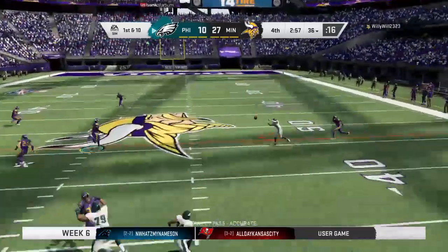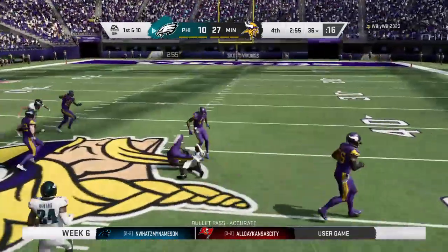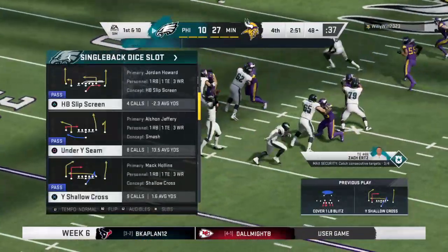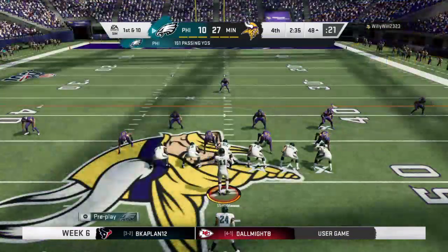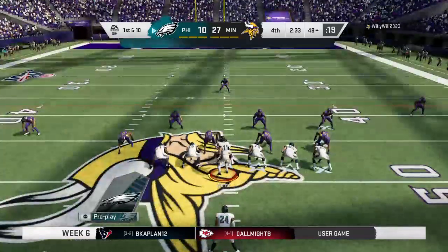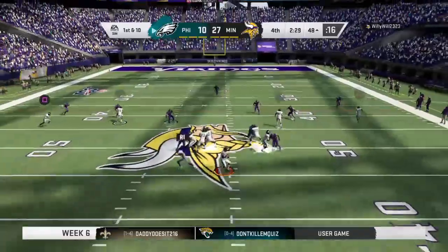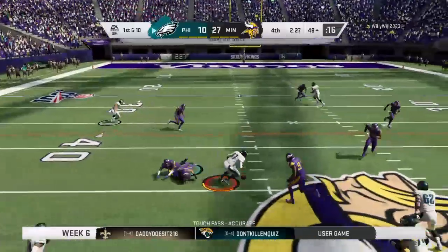Throwing on first is Wentz. Jackson's got it over the middle. And he'll be taken down, but not before he gets into enemy territory. It's a gain of 16 and an Eagle first down. Wentz now perfect since the second half started, 7 of 7. It's 1st and 10.